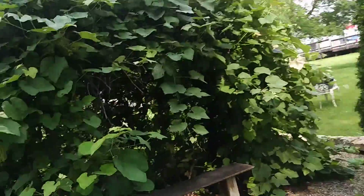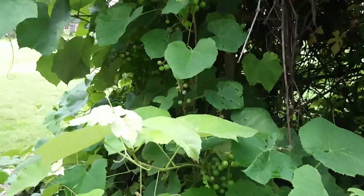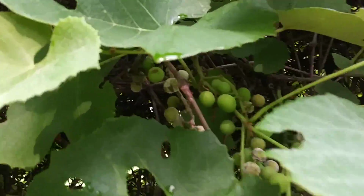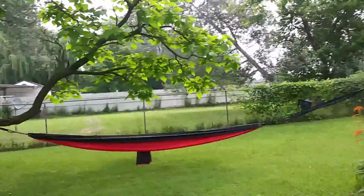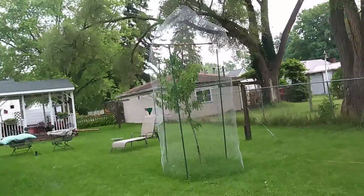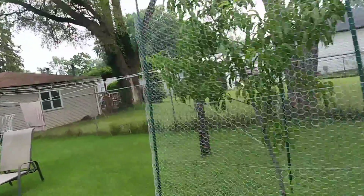This is the grapevine area. A lot of grapes this year. Although this thing has to be trimmed down, there's a ton of grapes in there. All through there. So, I put a big cage around this peach tree because the blue jays and squirrels keep having at the peaches.